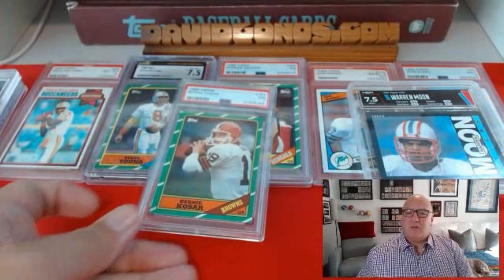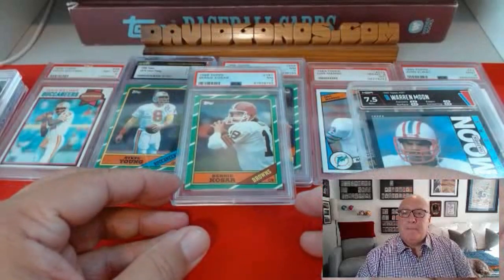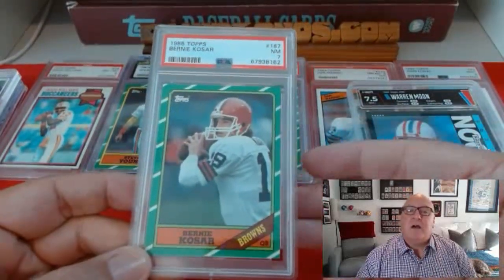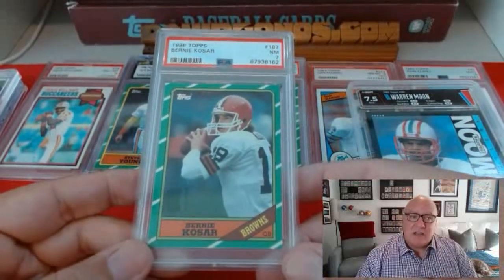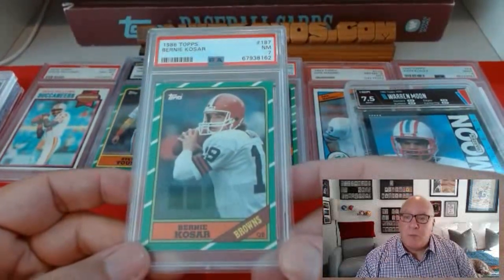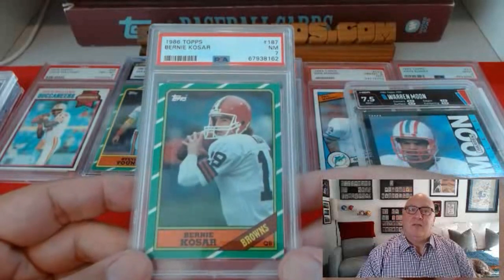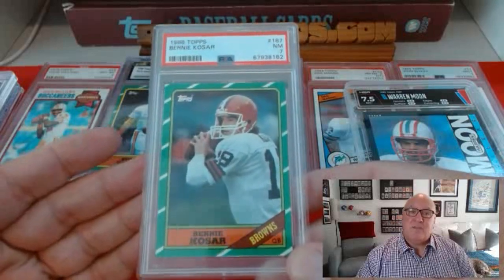Oh, so the story behind Bernie Kosar, this is interesting as well. Kosar left the University of Miami a year early, hoping to be picked by his hometown Cleveland Browns. But the Minnesota Vikings had moved up to draft him in 1985. So the Cleveland Browns got a little tricky, and they traded for the first pick in the supplemental draft with the Buffalo Bills. And that allowed Bernie basically to choose to wait through the NFL draft and get picked by the Browns in the supplemental draft.